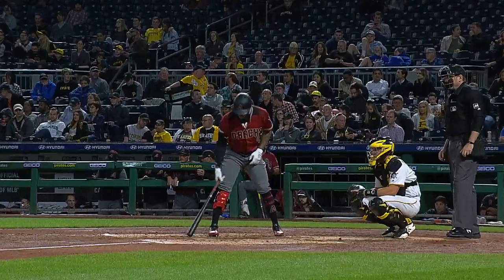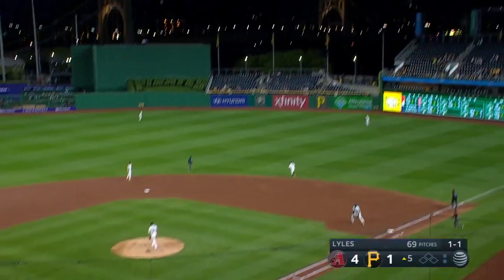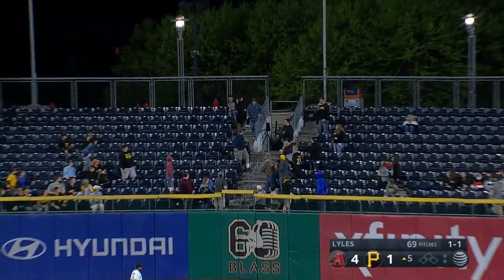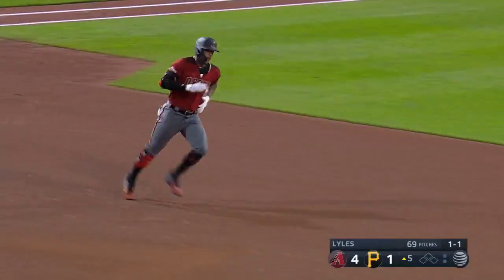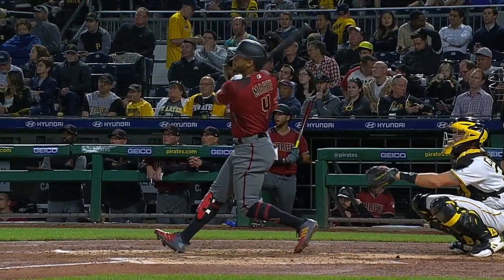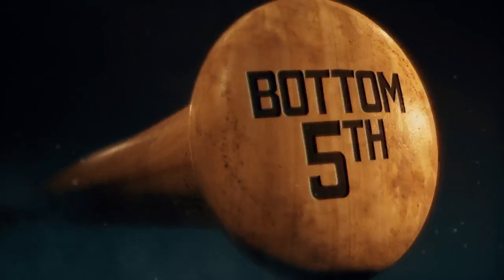Marte has flied to center and struck out against Lyles tonight. There's a fly ball hit into pretty deep right center field. And that ball's going to fly on out of here. Home run by Marte, his fifth of the season. Diamondbacks get that run right back. It's 5-1. Well, he got a piece of him. That ball shot out of here, about halfway up the bleachers in center field. Marte, he needed that one.